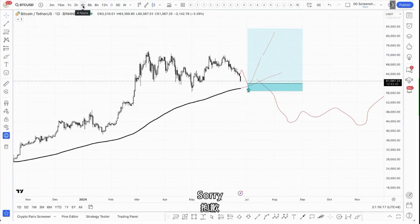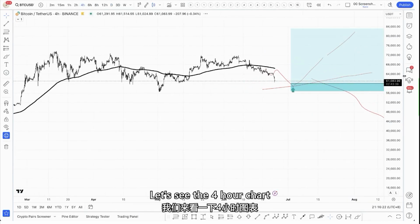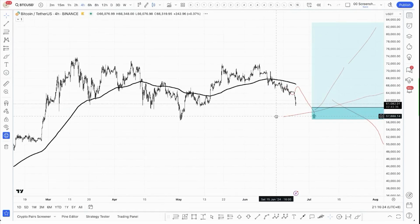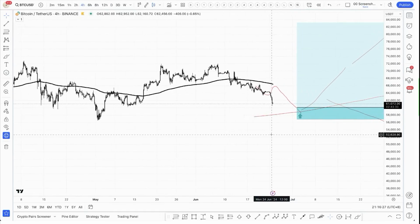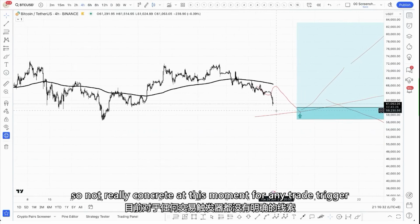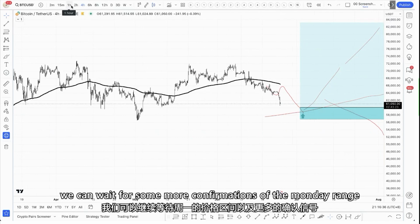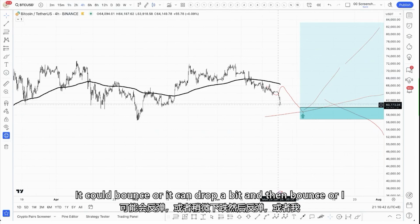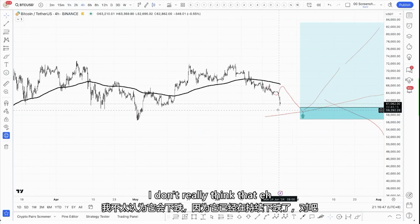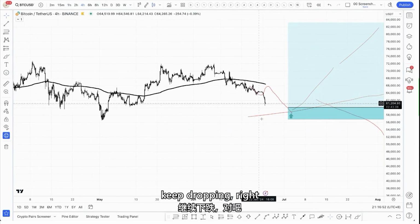Okay, sorry, I spent too much time on this discussion. Let's see the 4 hour chart. Yeah, not really concrete at this moment for any trade trigger, but we can wait for some more confirmation of the Monday range. It could bounce, or it could drop a bit and then bounce. Honestly, I don't really think it would drop down because it has already dropped, keep dropping, right?